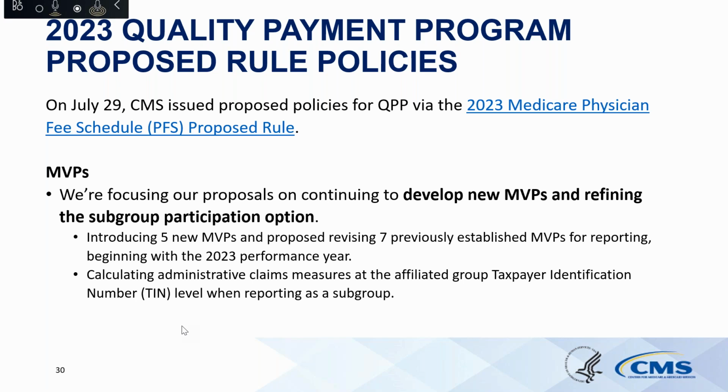If you haven't had a chance to read through the rule and want a shorter, more digestible version, we have a zip file of resources on the QPP website. If you go to the resource library, there are 2023 proposed rule resources. It includes a comparison table of all of our proposed policies versus what was finalized in our last final rule. And then we have some more information on MVPs as well, and a lot more information that I encourage folks to check out. Next slide.